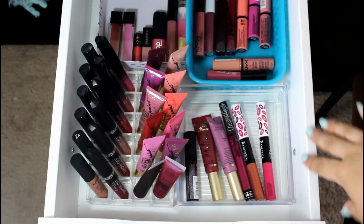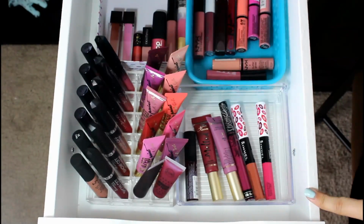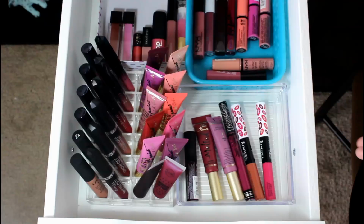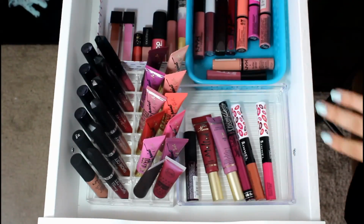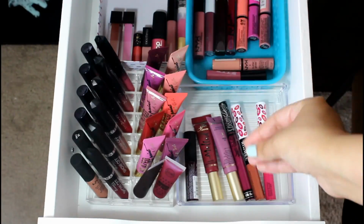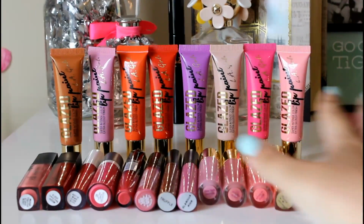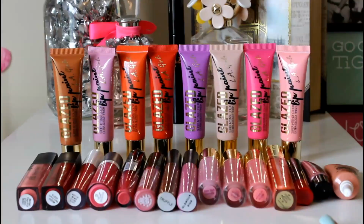This is what I'm keeping out of my lip glosses and lip lacquers. I think I did a pretty good job considering I'm going to be rearranging all this stuff because I am going to be moving anyway, so all this stuff is going to go into bags or something so I can take them with me. But this is what I'm keeping. And of all of the stuff that I'm getting rid of, a ton of lip glosses and a bunch of lip lacquers, so I'm really happy about that.